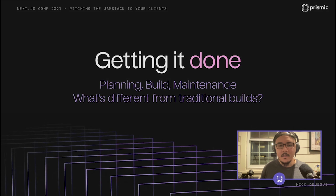So let's talk about getting the work done. We're talking about planning, building, and the maintenance. So with planning, you want to organize what you'll be doing and break it down into different parts. If you're working with a team, you can overlap, like working on design and development, to be even more effective. And then you just straight up build. You get the designs done, the content, the development, any other parts of the process that you need to get out of the way.